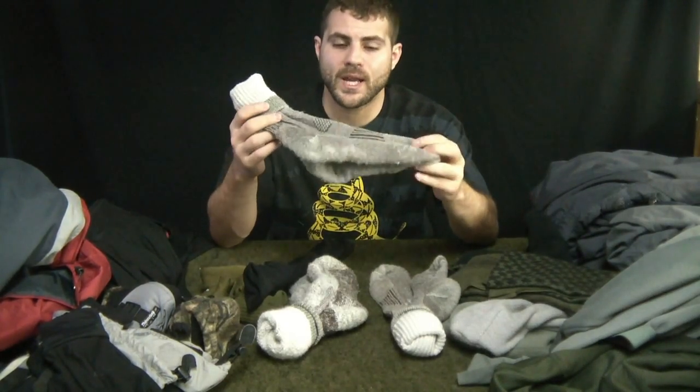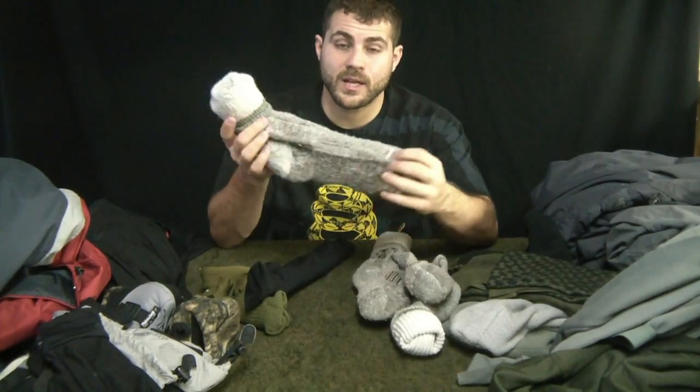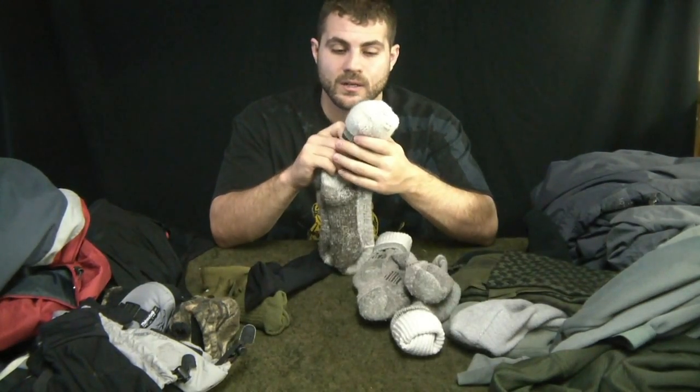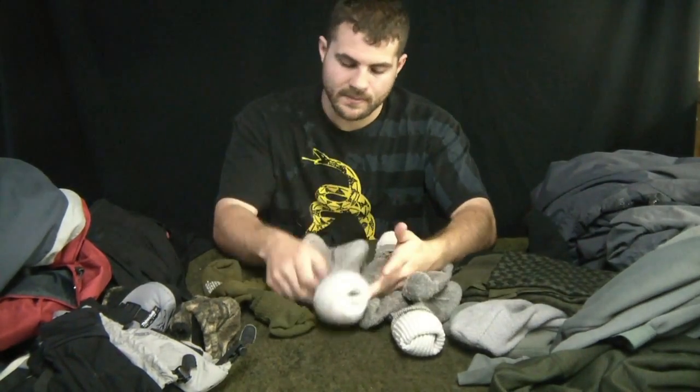This is just a mid-weight hunting sock, and this is then my heavier layer of wool hunting socks that I use. Very good for winter outdoor activities of any kind. Got a pair of issue socks as well. These are a little bit lighter weight. I usually don't wear these in the really cold months. I'll go with something like this.